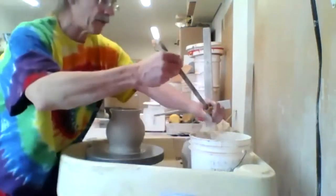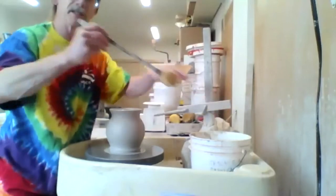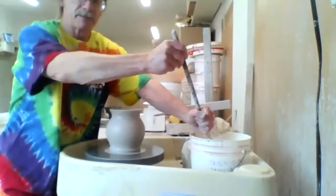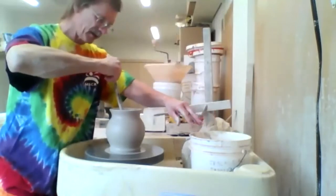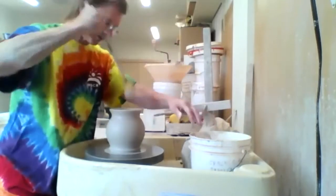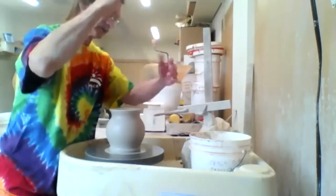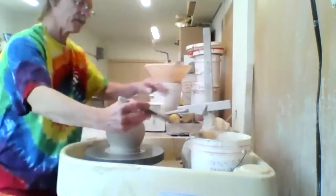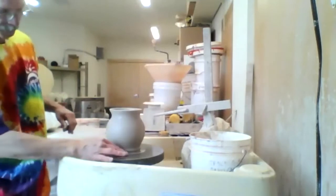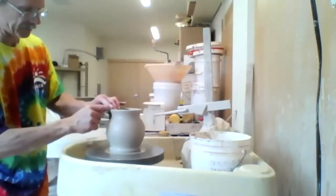Right. Now we need to get the water out of this piece. If you leave the water in, it will dry unevenly, and you'll get tremendous cracks to the bottom of this pot. It needs to be super dry. You can't see any shininess on the bottom of this piece. Okay. So at this point, we need to cut this piece off and put it somewhere where we can dry it.